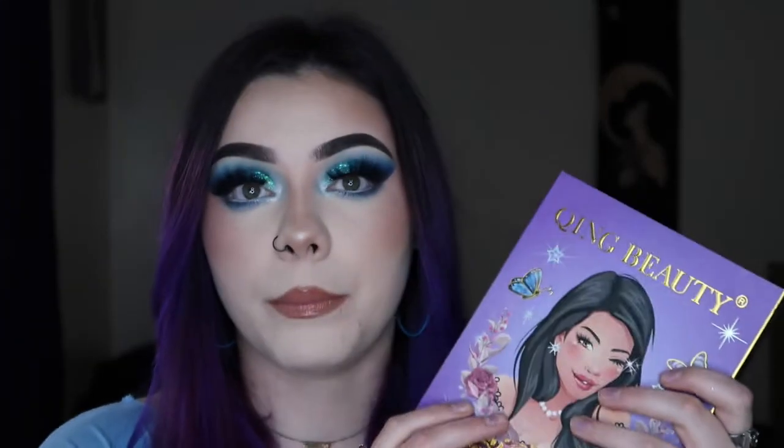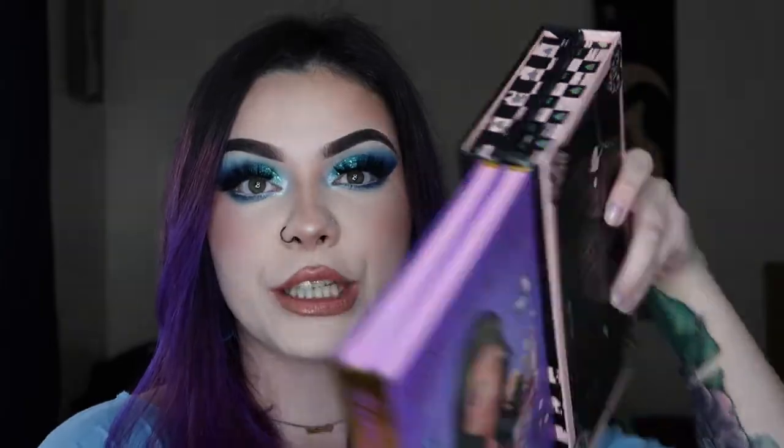I think that for how many colors you get, it's very compact. If I were to compare it to my P. Louise palette, the Watch the Queen Conquer palette, which is a dual side palette, this palette is literally smaller in every single aspect and has three times as many shadows. This has about 42 shadows in it, and this one has 117. And this palette is bigger than this palette.